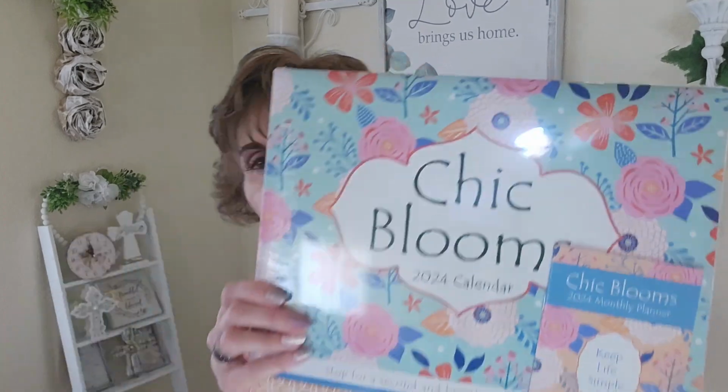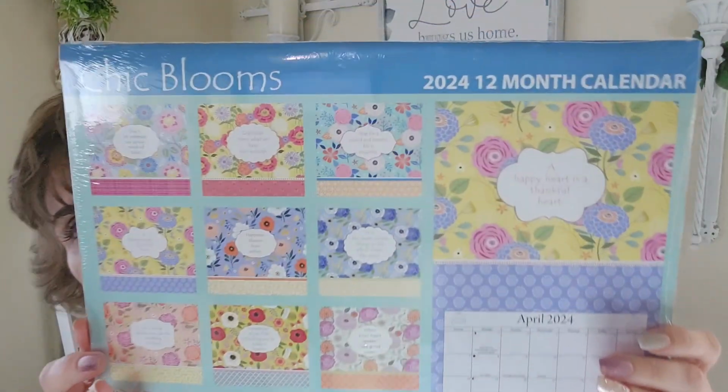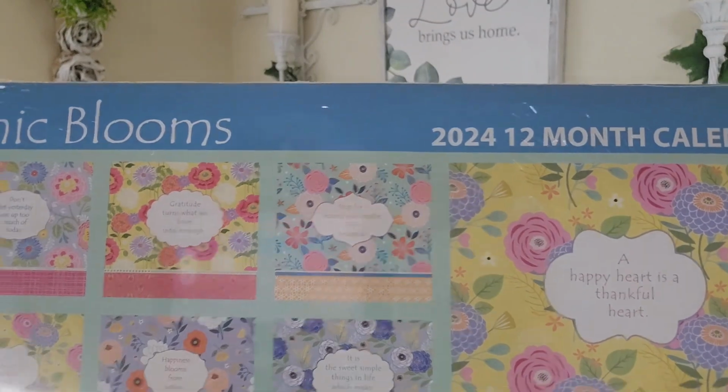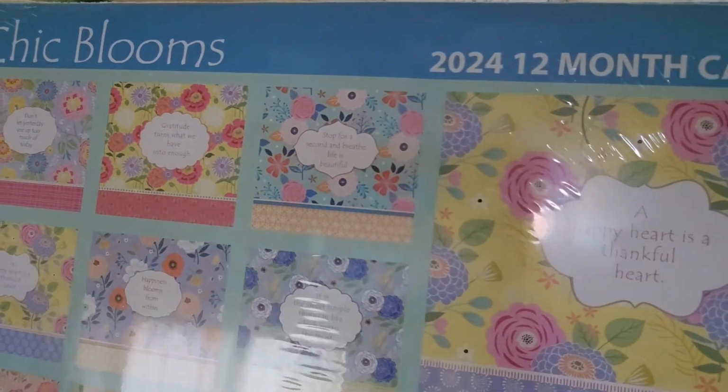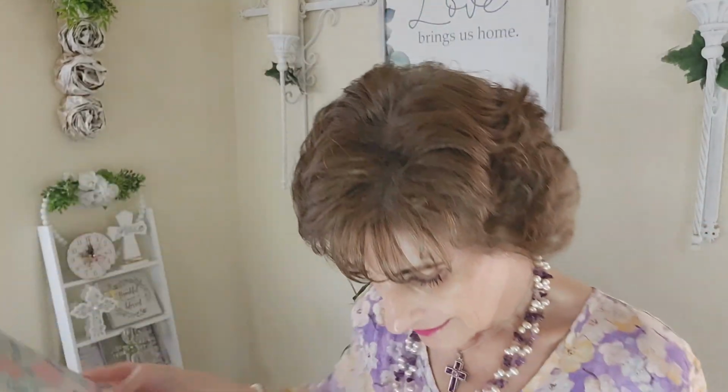Okay, and then I saw some other really pretty ones. These are boho flowery, right up my alley. This one is a 2024 calendar, and it has a 2024 monthly planner with it. The planner says Keep Life Simple, Chic Blooms, 2024 calendar. That's so pretty. I think this one is going to be one of my favorites. Look at how pretty those are. I don't know if you can see them all. It's a lot of glare. And then the purple. Okay, so that's that one. This one I think is actually my favorite.